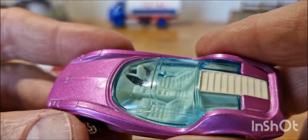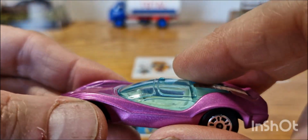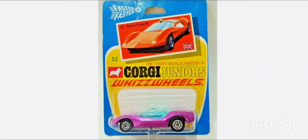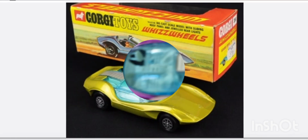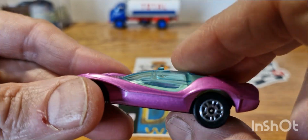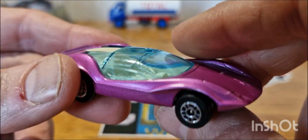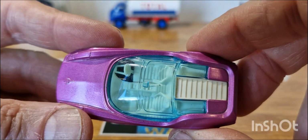In actual fact, I'll show you the variation of this. There was a bigger version of this, which I think was the Corgi Major, and I'll show you what I'm on about. So there you go. That was this in its original packet, and that was also the Corgi Major version, which was in gold, which is a very nicely done piece. But yeah, great car. Something about it I really like, and I've never seen it before.